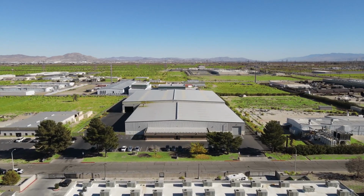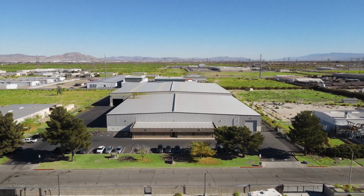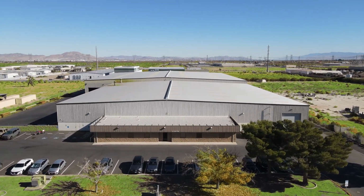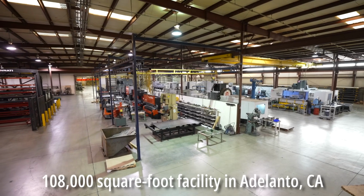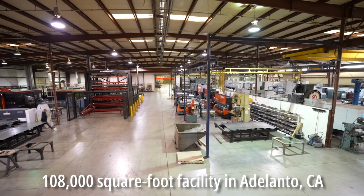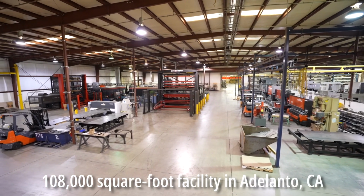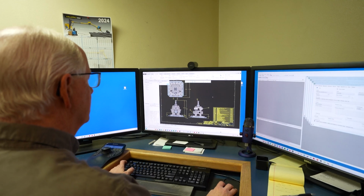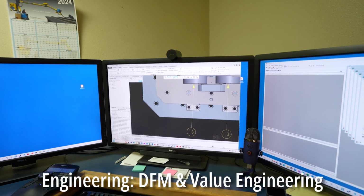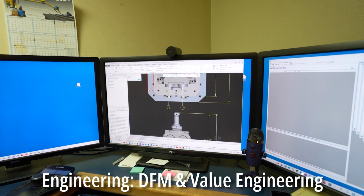Since 1966, Andersen Industries Incorporated has been designing and manufacturing metal parts, products, and equipment in Southern California. Our facility is equipped with cutting-edge CNC equipment and staffed with expert fabricators, machinists, and welders. We leverage decades of engineering experience to review all new projects, ensuring they are ready for affordable, repeatable manufacturing.